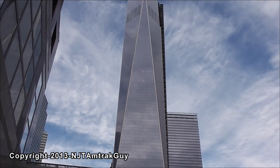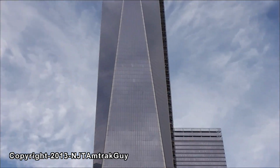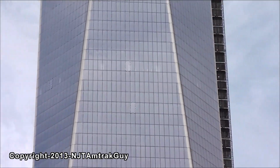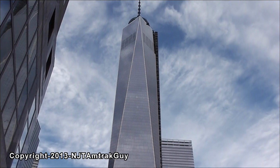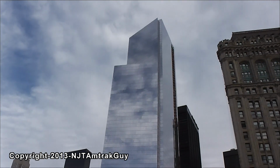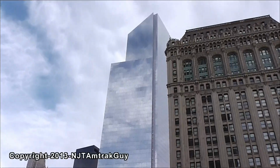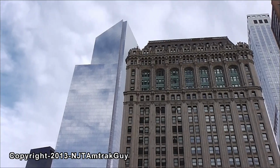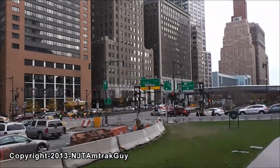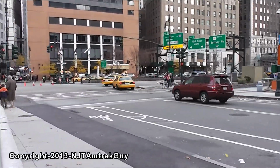I'm seeing some office lighting right there. That to me looks like office lighting, but I'm not too sure. Then again, it shows you the internal work that is being done to finish the towers. All right, this is Albany Street and West Street.